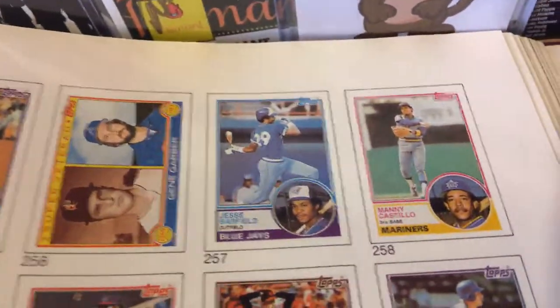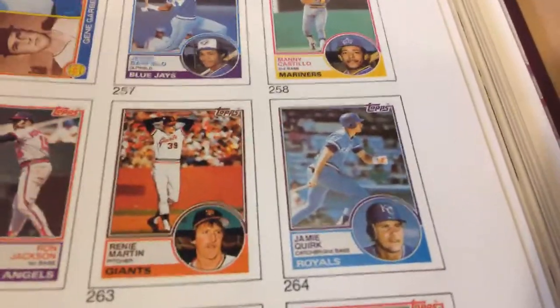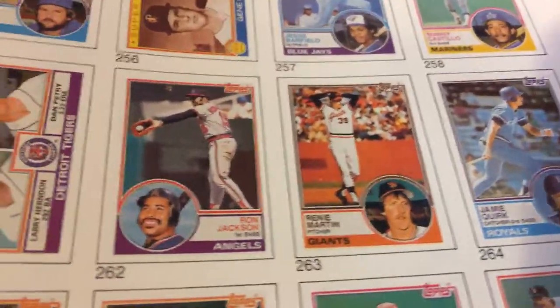Jesse Barfield. Manny Castillo. Jamie Quirk was probably pretty quirky. Just kidding.